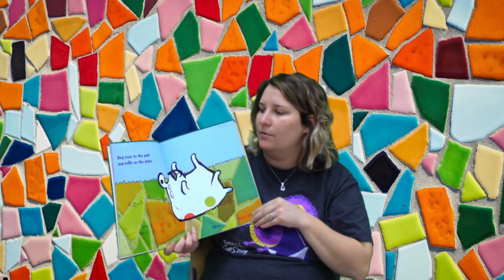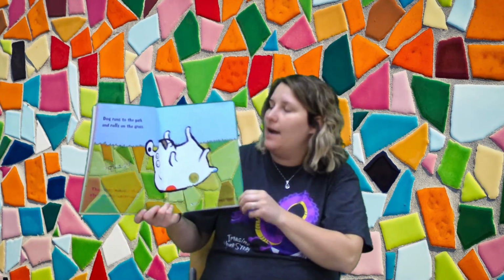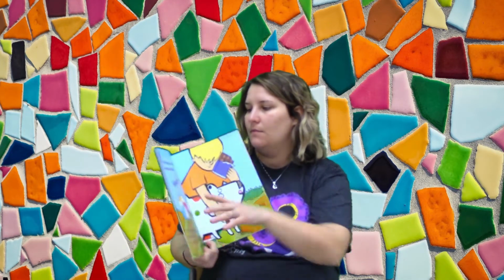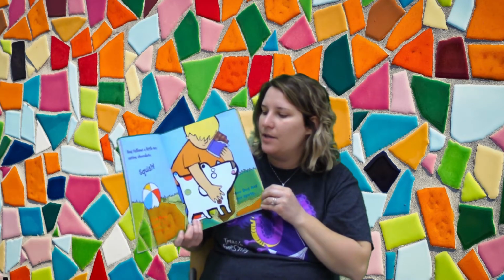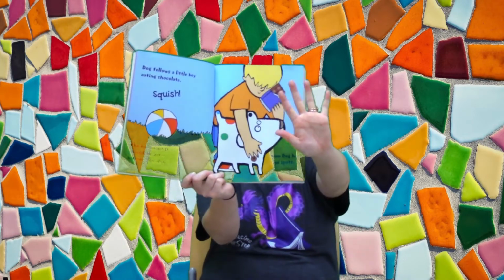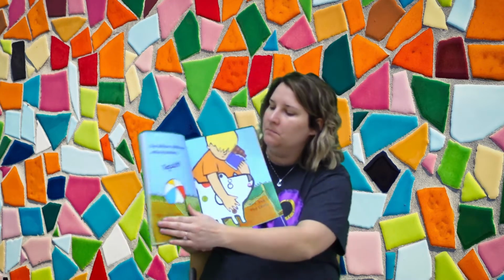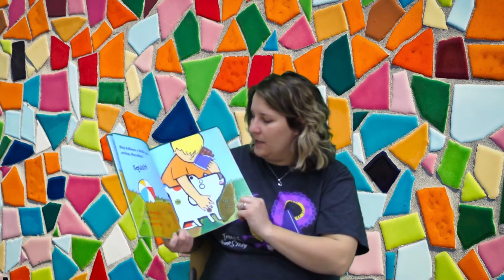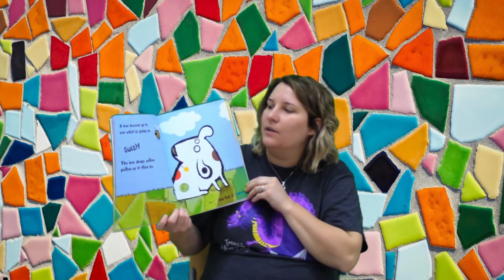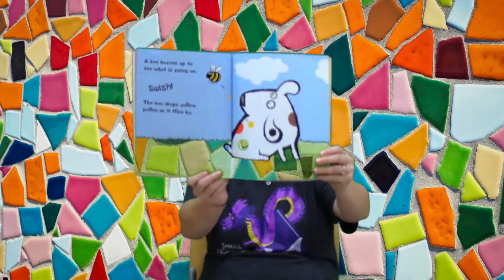Dog runs to the park and rolls on the grass. Squash! The grass makes a green stain on his white coat. Now Dog has four spots. Dog follows a little boy eating chocolate. Squish! The boy gives Dog a chocolatey pat. Now Dog has five spots. A bee buzzes up to see what's going on. Swish! The bee drops yellow pollen as it flies by. Now Dog has six spots.